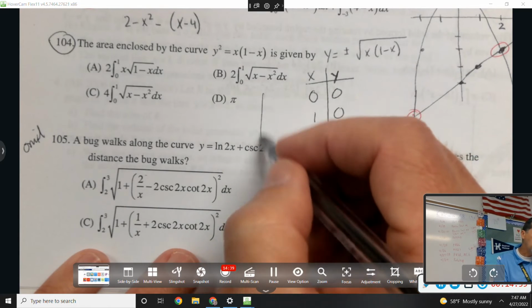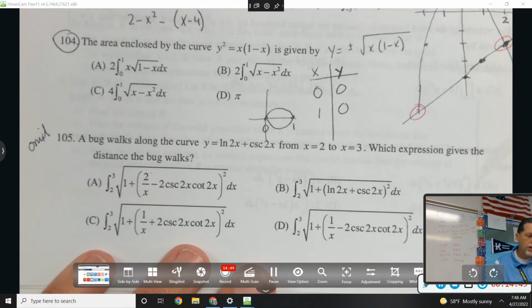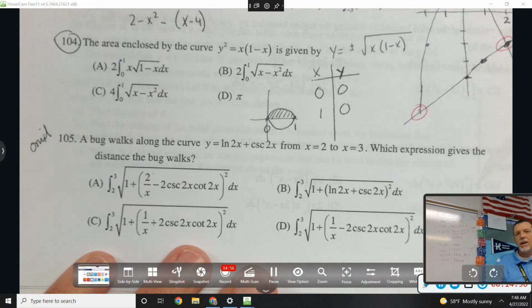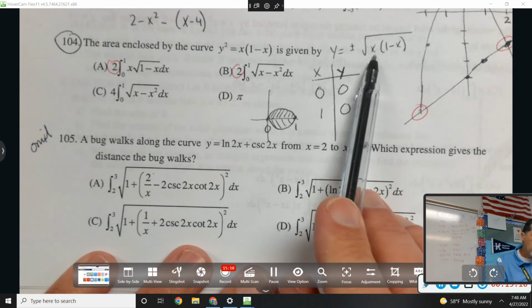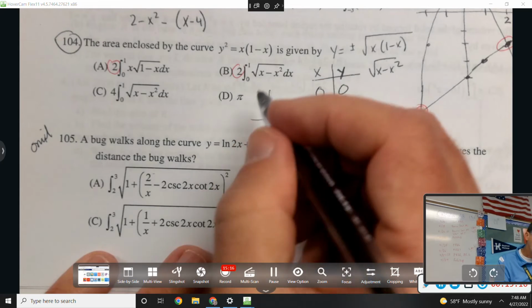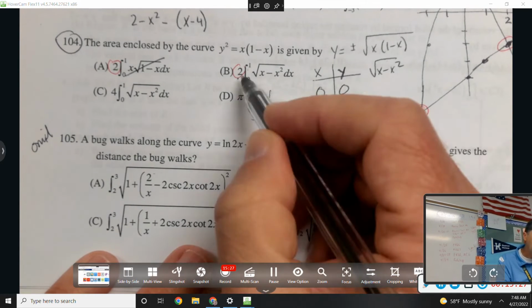The plus or minus means whatever's happening between 0 and 1. There's a top half and a bottom half. And I think that's where this is going to get us, because if I just integrate the square root, I'm going to get the top half. So I think I need this 2 on there to make sure I get the bottom half. So I want to integrate square root of x minus x squared from 0 to 1, and I want 2 of them, because if I don't include the 2, it's only the top half. The 2 will give me the bottom half.